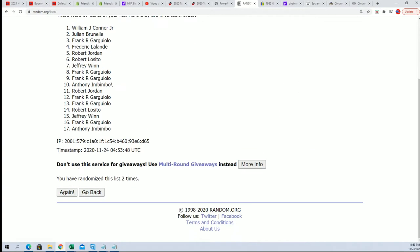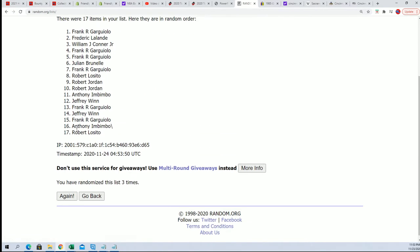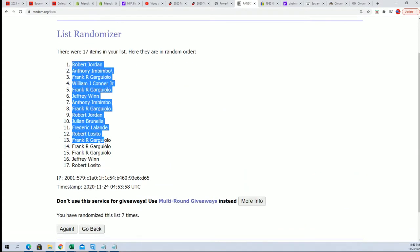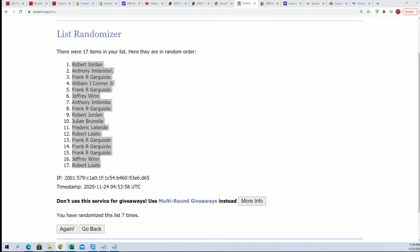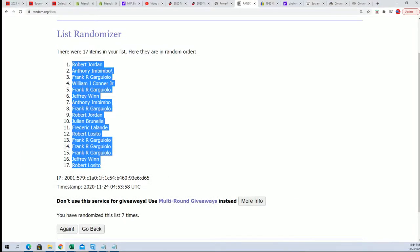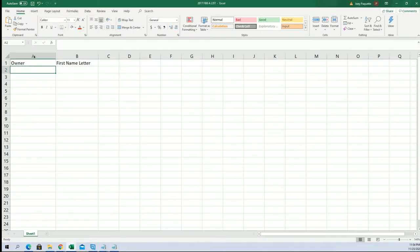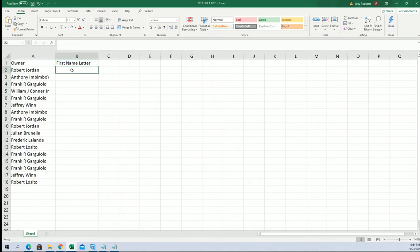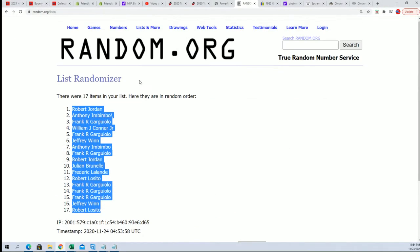Seven times here. We're going to random. First soccer pack for Upper Deck. All right, Upper Deck. Here's lucky number seven. First soccer pack ever. There's some big values in soccer, too. There's some great, great stuff you can find in there. Good luck, everyone. Let's hit something big. First name letter random is happening.